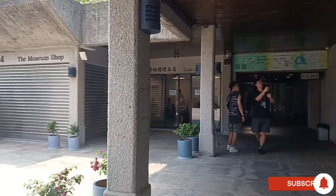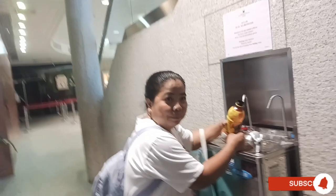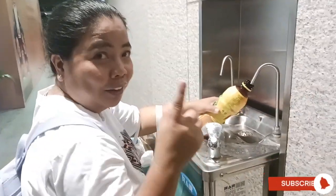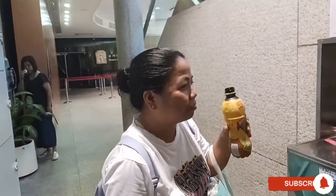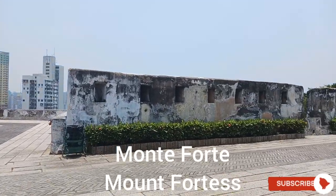We are now going to enter the air-conditioned museum. It cools down the heat from our body and lots of visitors here as well. I already finished my juice and they have a water filling station here at Museum de Macau, and after that we're going inside the toilet. It's cold water. This is the Mount Fortress.